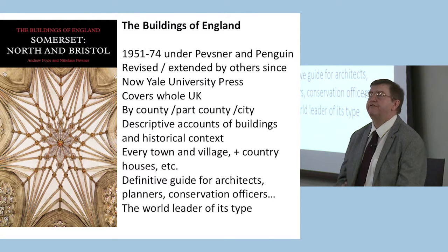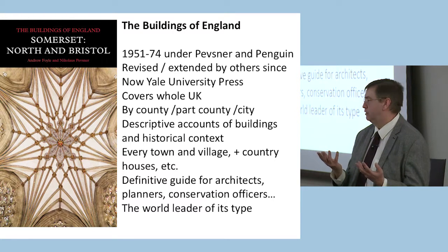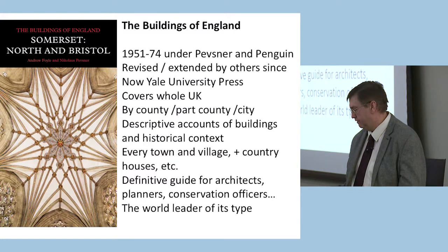And it's become the definitive guide for architects, for planners, for conservation officers, for anyone involved in historic buildings, for people at Historic England who do the listings. And it's now regarded as the world leader of its type.